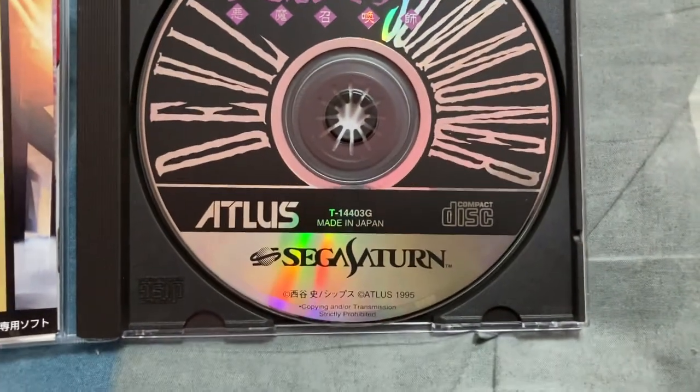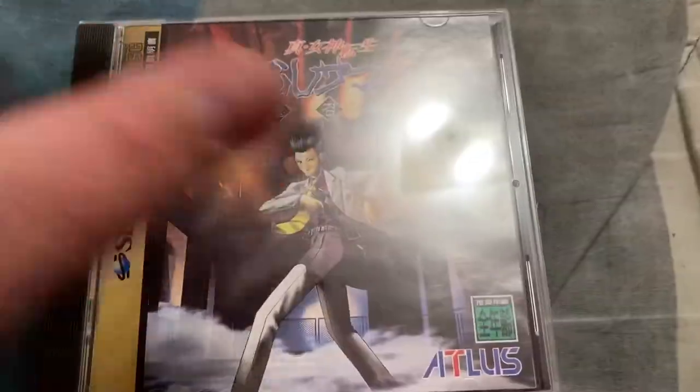Disc. And there you go. That is Devil Summoner Shin Megami Tensei for ya.